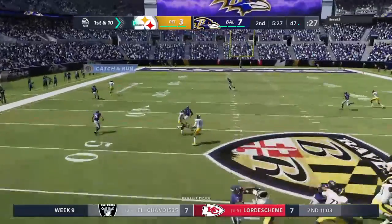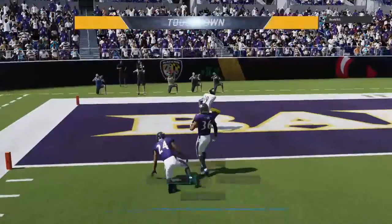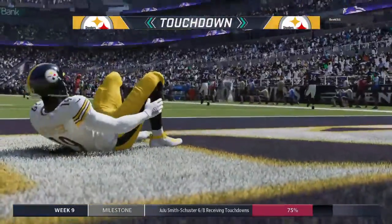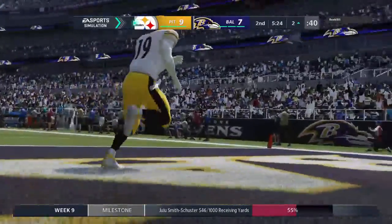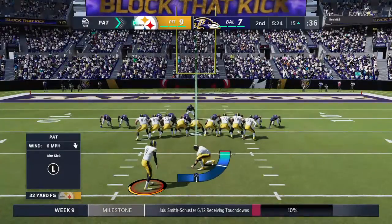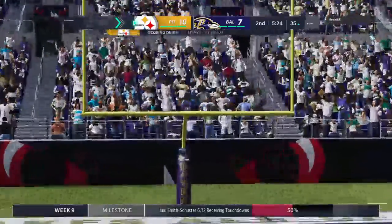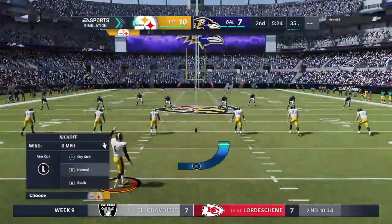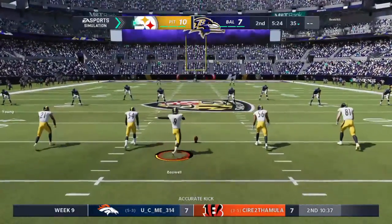They'll try and start this drive in the air. That's caught inside the 20. And into the end zone. Touchdown, Pittsburgh. Juju Smith-Schuster, his 6th touchdown of the season. And the Steelers have taken the lead. And it's through, and that makes the lead 10-7. Makes the score Steelers 10, Ravens 7. Boswell now to kick it away after the touchdown.